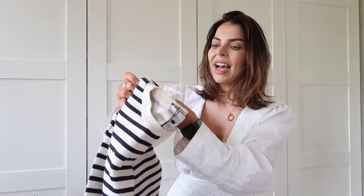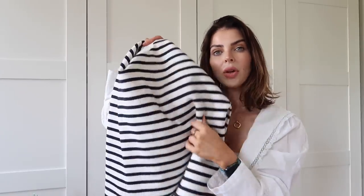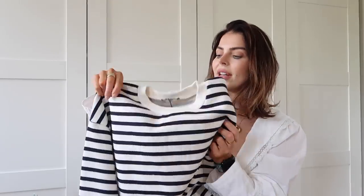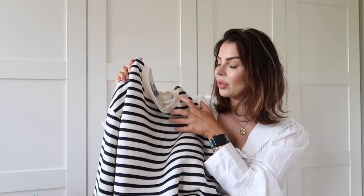Stripes at the moment, and I saw this kind of stripy sweatshirt, and I picked up a few stripy t-shirts that I've been wearing a lot lately, but I thought this sweatshirt is really classic, really versatile, and again something that can just sit in my wardrobe for a good few years.